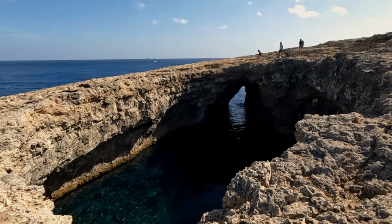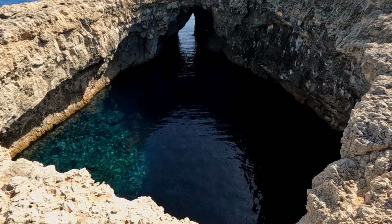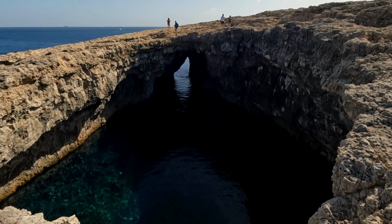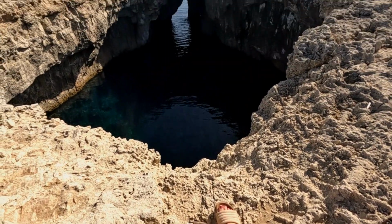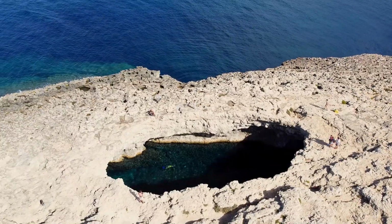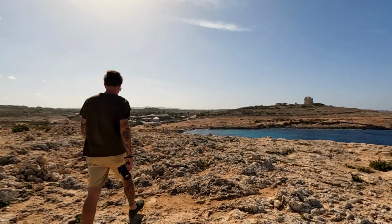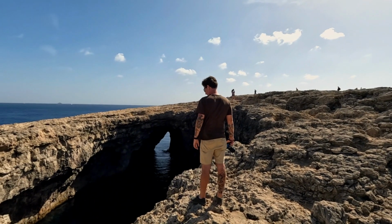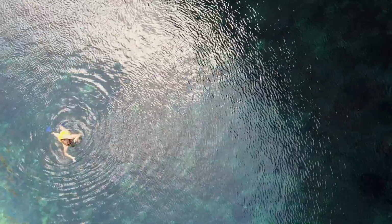We just intended coming here to have a look about and take some photos, but Wendy's mermaid senses started tingling when she spotted the water inside the cave, and she decided that she just had to go for a snorkel. Problem was, there was no easy way down and it was too high to jump in. So she decided that she would swim out to sea, around and into the opening of the cave.